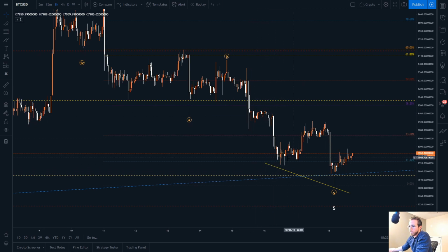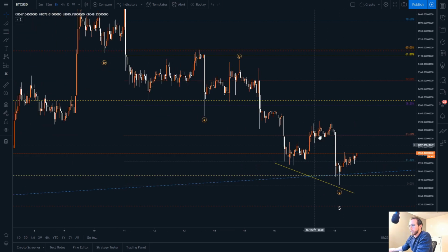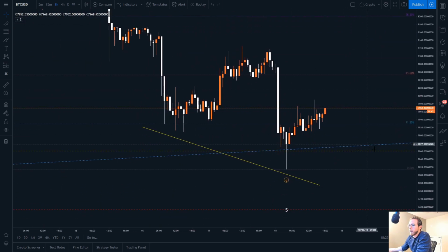We just went sideways here, then we broke up, then we went sideways, we broke down, and now we're coming up. There wasn't really a trend before this. We went down, we came up, we went down. Obviously the overall trend is downwards, but I don't really see this as a bear flag right here. So anyway, I think that we have some room to keep going up.